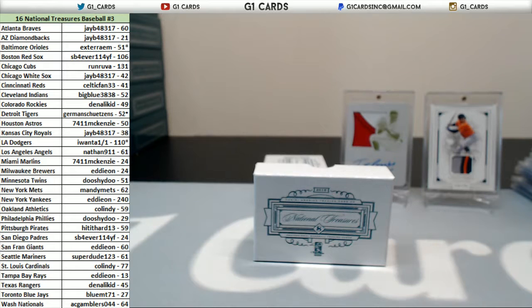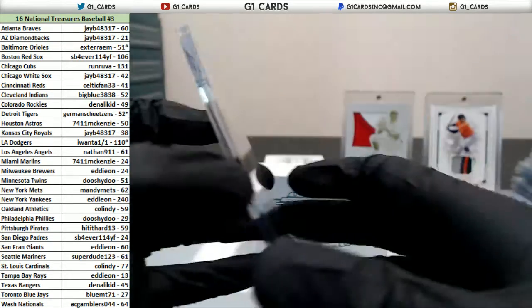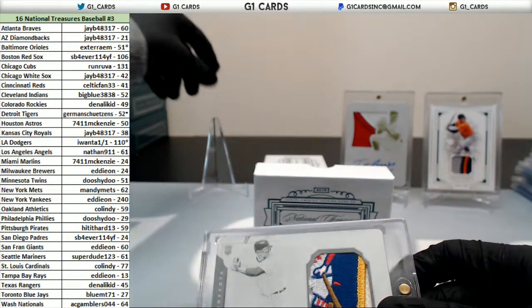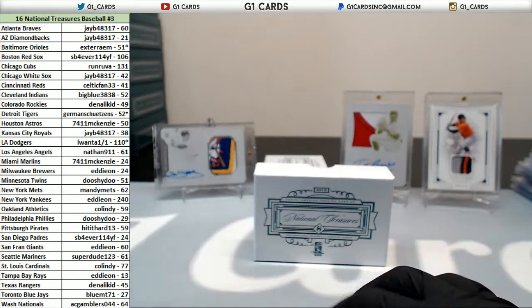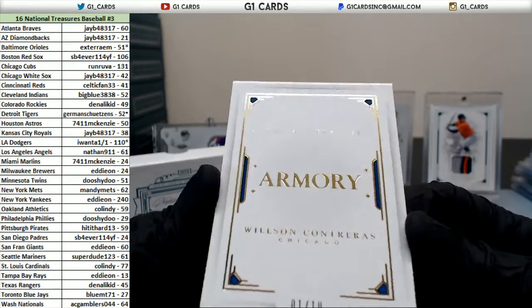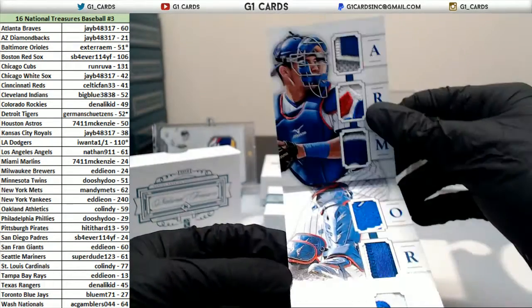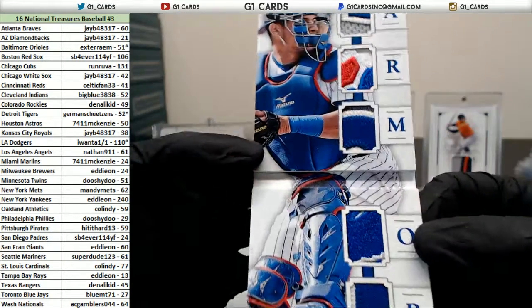And there's a fat box yet. It's probably got some stupid quad booklet or something in it. Wow, that's awesome. What a patch. And we had an auto book. Armory for the Cubs, actually. Out of 10, Willson Contreras. Oh, look at that. That's even more filthy. Look at those patches.